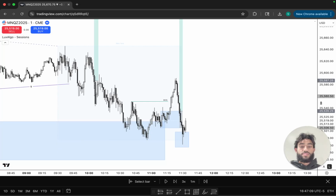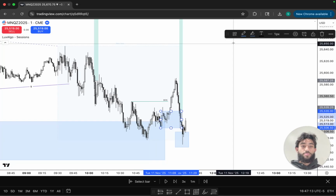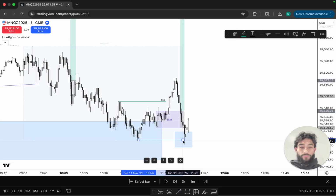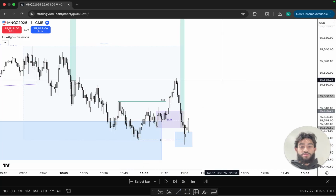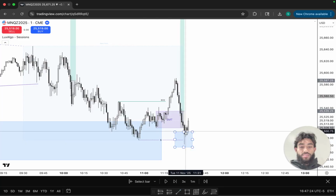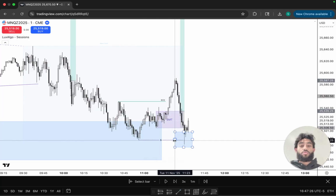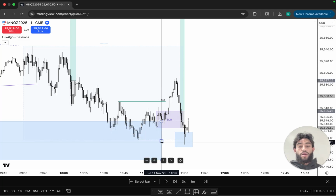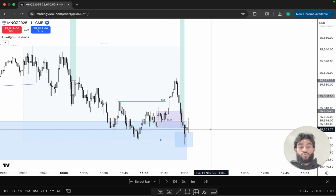What did I do after this? I stayed on the NASDAQ. I saw that this was a smart money trap right here. And price rejected this low, as you can see. There's a rejection. And price didn't close below. So I'm like, oh, this was a smart money trap. That's what I identified this as. We're in a higher time frame demand zone as well.